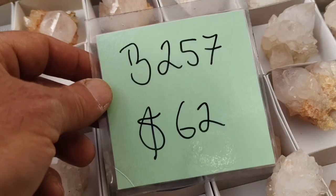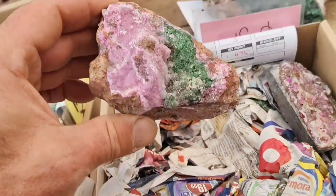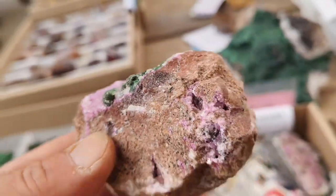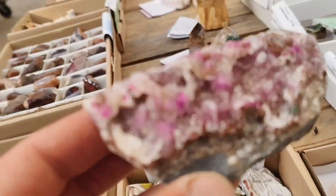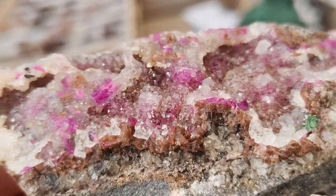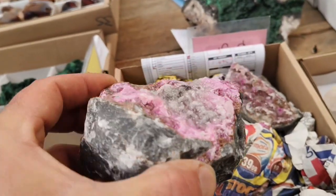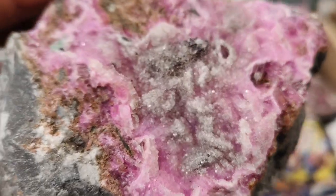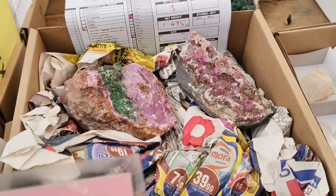This is flat 257. More cobalt calcite, and it's 3 larger specimens. This one's got a lot of nice malachite also. Juicy over the top. Quite a large motherstone. These 3 specimens weigh 1.495 kilograms. Look at that. That is just spectacular. This flat's going to cost $51. That is for flat 238.